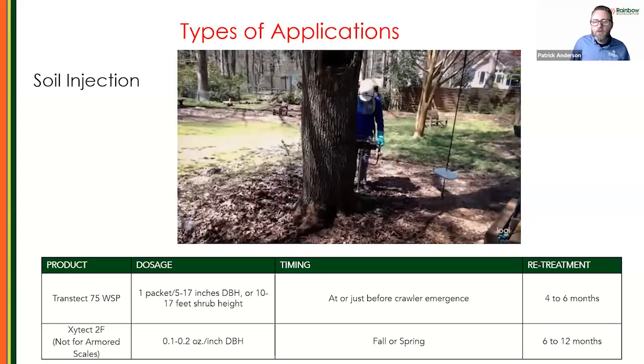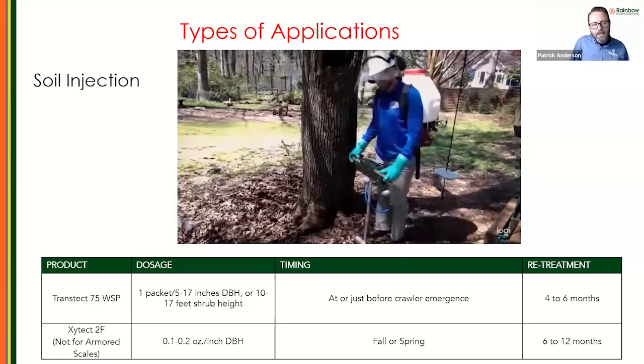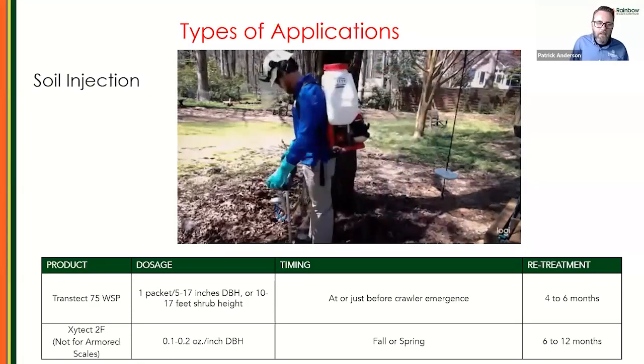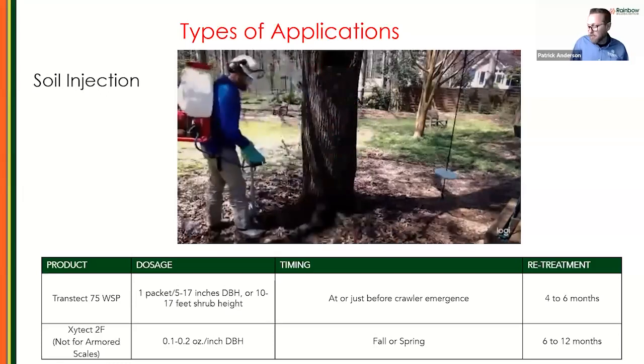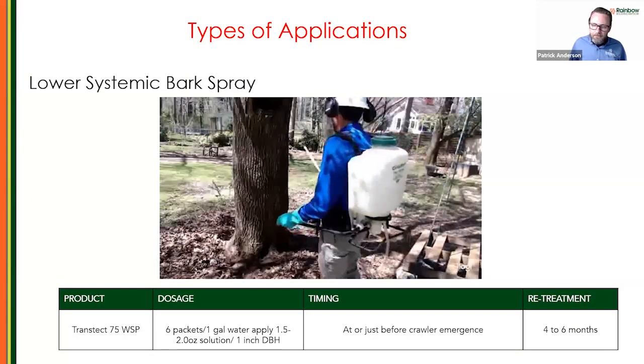Now, one thing of note is that Zytec 2F is not effective on armored scales. So Transtec is a great product because it's effective on both our soft and armored scales. So if you're not sure what you're dealing with, you can have armored and soft scales on the same plant. You can use Transtec and have it be very effective.